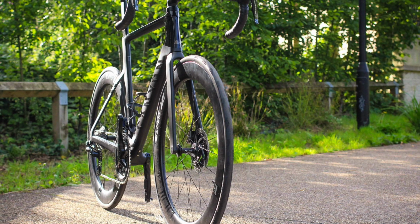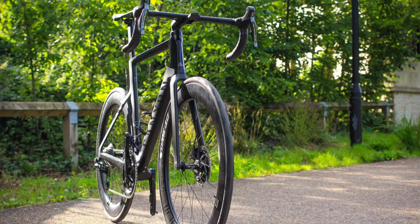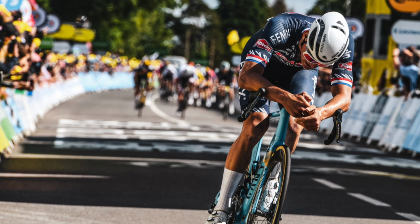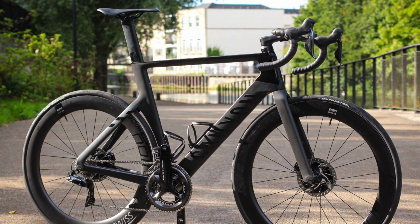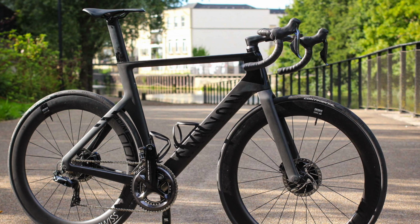Next up is Canyon's AEROAD CFR race bike that Alpecin Fenix, Arkea Samsic and Movistar are all using. 3 teams on the AEROAD. Now, at the time of recording this, Movistar and Arkea hadn't done much winning, but Alpecin Fenix have done plenty, with Van der Poel and Willier both taking stage wins, and Van der Poel also spending time in the yellow jersey. The updated Canyon AEROAD was launched last October and has already had quite an eventful history.